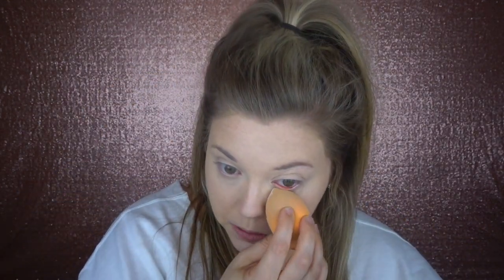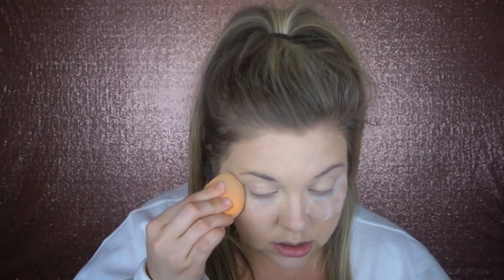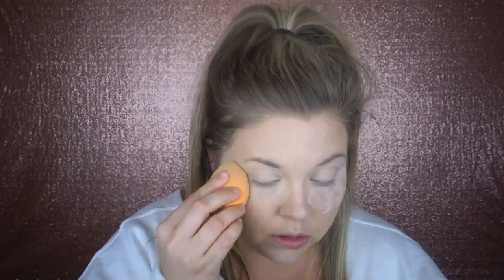It comes in a little container like this, and I take this beauty blender and just dab it in here, and then do pressing motions. You don't want to start sweeping it, because that's just going to take all the foundation and concealer off.